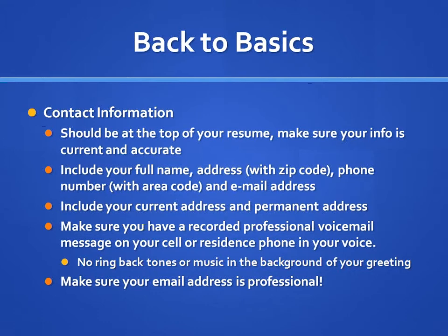They have surveyed employers in the past. I believe this was in 2009, and they said that 7 out of 10 employers would not leave a voicemail for a candidate if they did not have a customized voicemail message. So be sure to record yourself a professional voicemail, have your neighbor, your roommate, your parents call, and test to see if it is something professional.